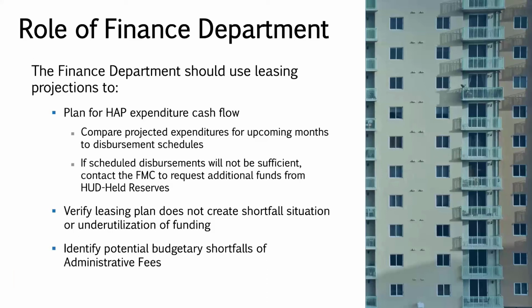Additionally, if scheduled disbursements aren't sufficient, as I mentioned earlier, contact your FMC to request additional funds from the HUD-held reserve. Also, verify that the leasing plan, working with your finance department, does not create a shortfall situation or underutilization of your funding. A lot of times it's good to get the number crunchers in the room, and that often comes from finance departments, to make sure that the numbers look good and legit, and that you can work together to identify any errors there might be, as well as make sure that you can maximize your program.